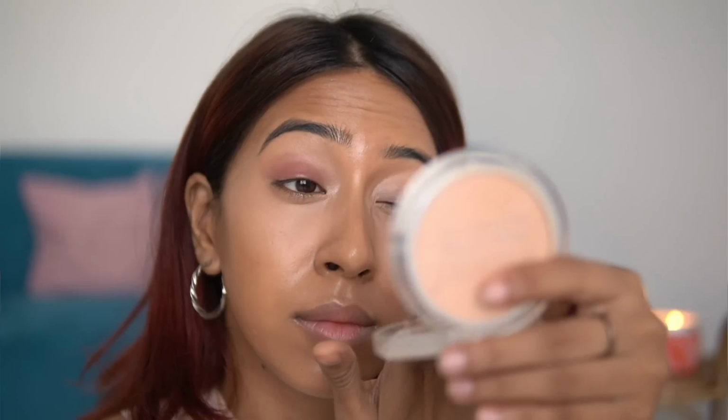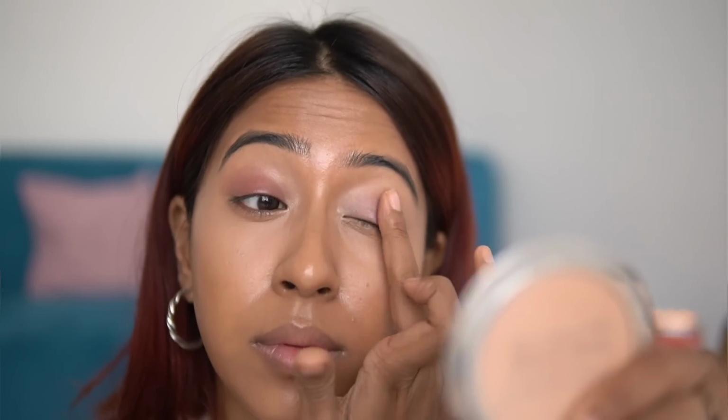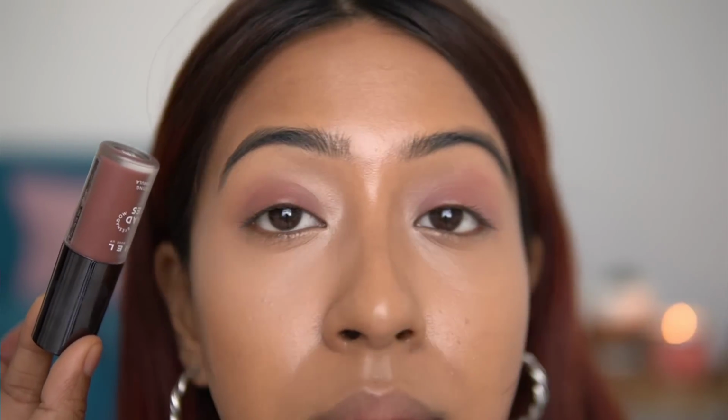What I like to do is take this on the back of my hand and go in with my fingers and blend it out. Today also, you can see, the eyeshadow that I have used on my eyelids is this. The best thing about this is that you have some time to play around with it. Just blend it out. You can use your brushes as well, but I feel like with fingers it's just the easiest. Just blend this out nicely, and after that what I have noticed is that it does not move.